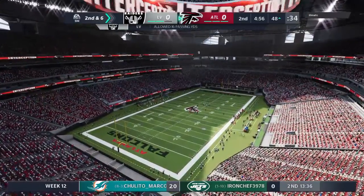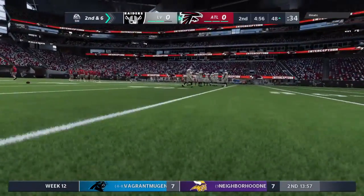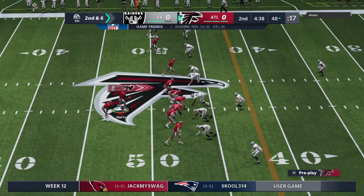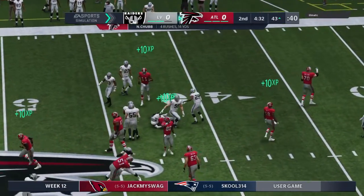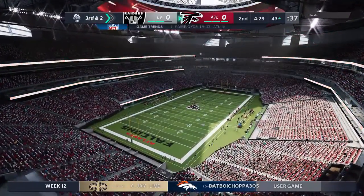4 yards on the pickup. 2nd and 6. The run got 4. Now they deal with a 2nd and 6. From the gun, it's a give to Chubb. He'll get about 4 here, down to the 43-yard line. Chubb, the ball carrier. Back-to-back 4-yard runs.